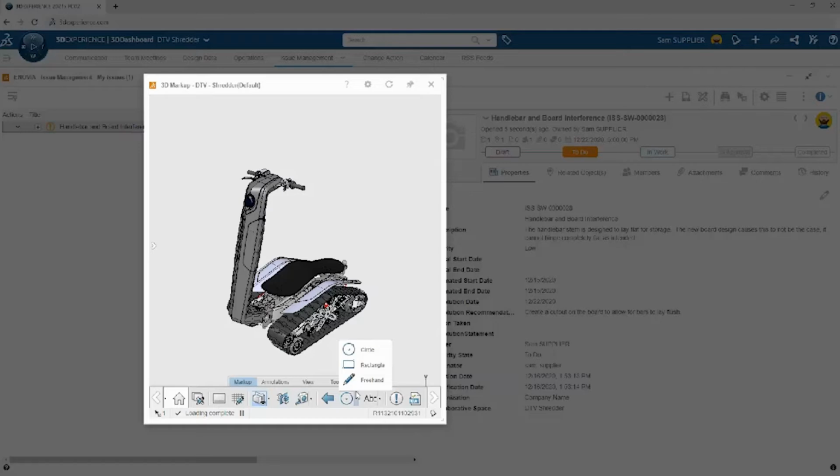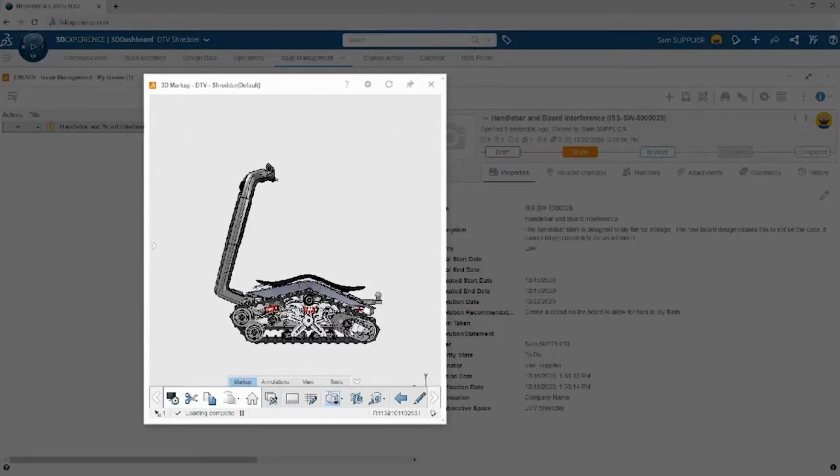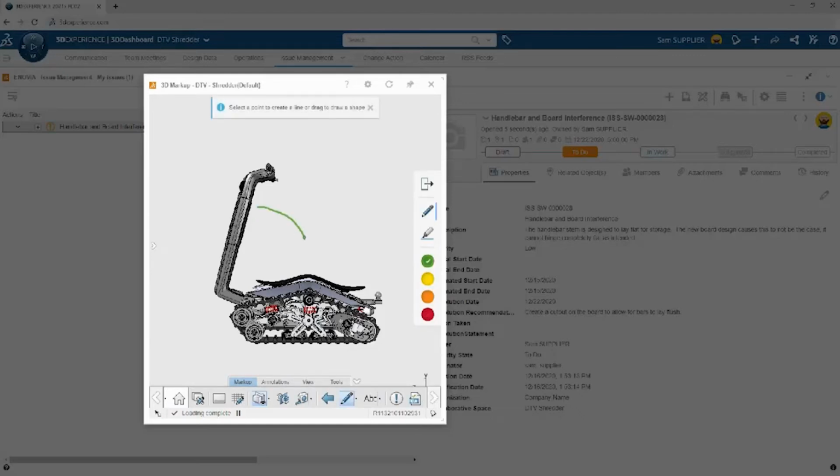Multiple tools are available for creating this type of markup. With the pen option, it makes for quick work. A few lines to indicate the area of interference and an additional callout added. Here you can type any callout, so that they will see where the problem is. Sam saves this new slide in the 3D markup. Accessing the side view, the process is repeated to indicate the current motion designed into the handlebar storage position.